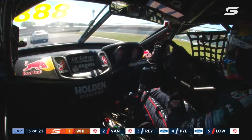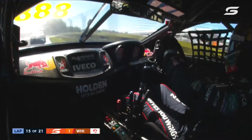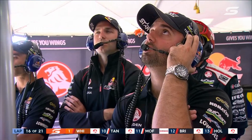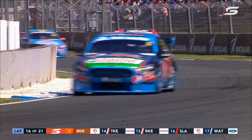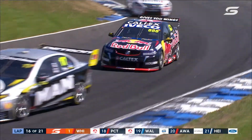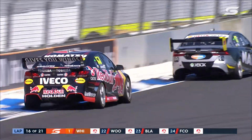3.5 seconds over Van Gisbergen, but Craig's got his hands full at the moment. He was gnawing on the rear bumper of Scott Pye's car at the hairpin, but he's lost a little bit of ground here through those final 2 corners. That's the sort of stuff that he and this man on screen, Grant McPherson, will study in detail between the races and try and find a way to see whether they can either improve the balance or the ride control of the car. That's outside turn 1, James Courtney, and he's in 8th at the moment. And either side of him, you've got Mark Winterbottom and Scott McLaughlin.